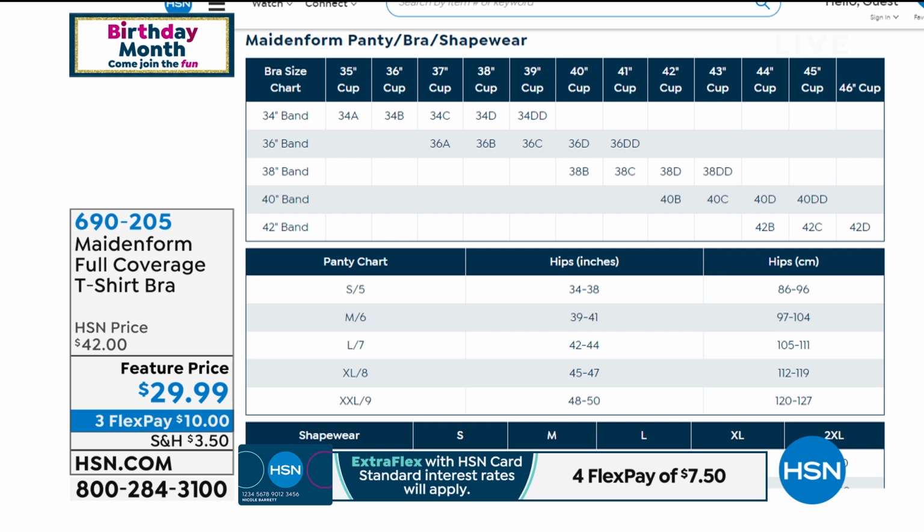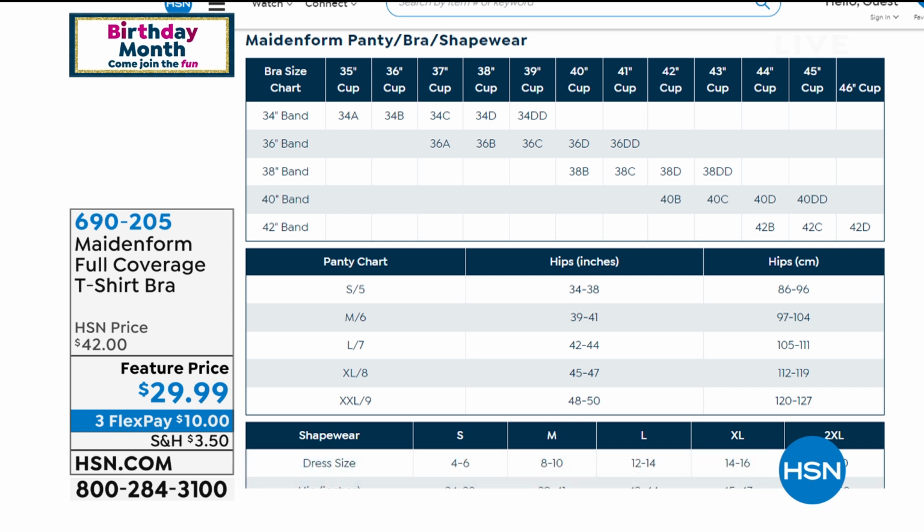You've made it super simple. Here's the chart on HSN. The band size is the top part of your chest, and then you do the middle part and subtract the two, and in inches, that's your cup size. 1 inch is an A, 2 is a B, 3 is a C, 4 is a D, and 5 is a double D. So there you go.